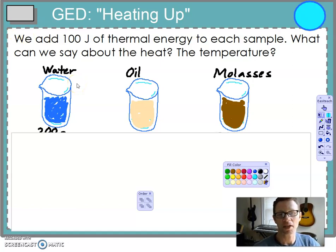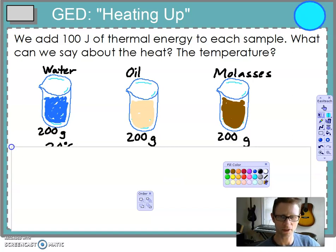Water, oil, and molasses. Why did I pick those? I don't know. I was thinking about things you might find in your kitchen, although I haven't had molasses for a long time. And we want this to be a good experiment, so think about this for a second: how many variables should we have in a good experiment? How many manipulating variables? We should have one. So the only variable I want is that the material is different. Let's say we're going to have 200 grams of each material. We could think of it as 0.2 kilograms. We're going to add 100 joules, so I'm controlling that.